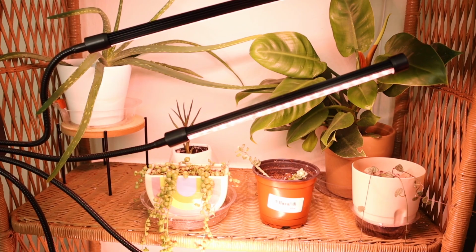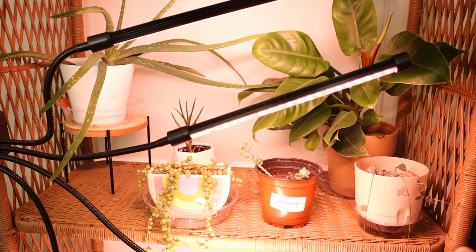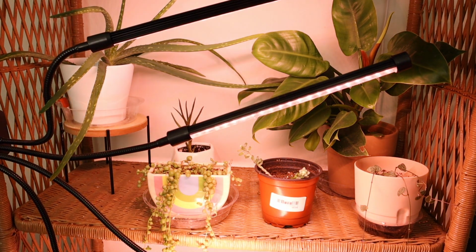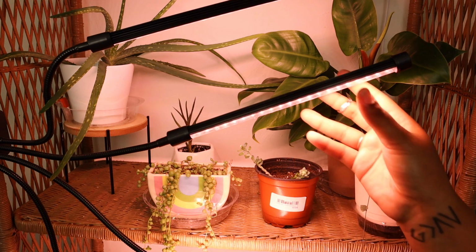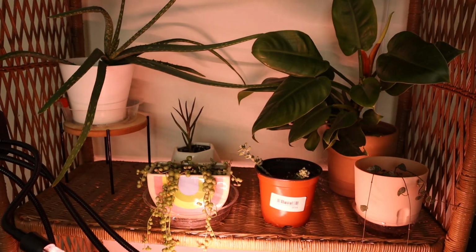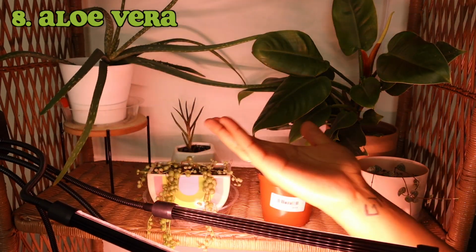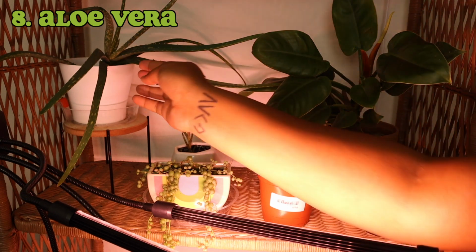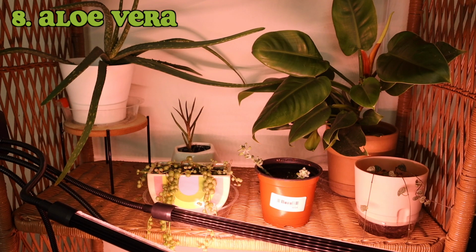Okay, here we are on the next shelf. As you can see, I have grow lights right here because these are all my cacti and succulents. So they need, sorry, I'm trying to adjust the lighting a little. So obviously they need a lot more light, and the sun does shine a lot in this room. It just doesn't hit these plants directly. So I'm just gonna move these out of the way so I can show you guys. On this corner, as you can see, I have an aloe vera plant. I've had that one for a while, and it's leaning because it's growing, but it honestly looks pretty good, I would say so.